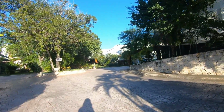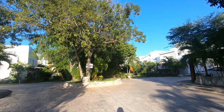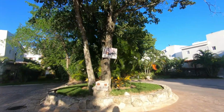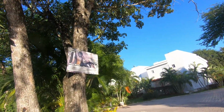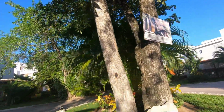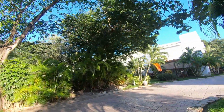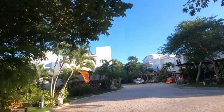Well, I kind of snuck in. Don't tell anybody. Let's just have a look. Oh, it says let's respect and take care of these monkeys, mono araña, spider monkeys. So these are local monkeys to this neighborhood. When I went to the Akumal Monkey Sanctuary, they, look again. Look at just how amazing this is.